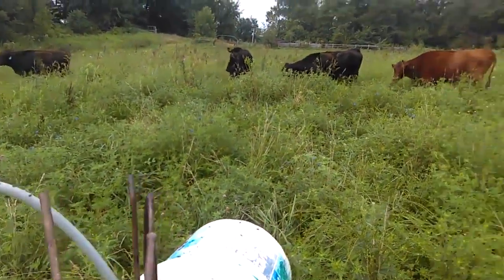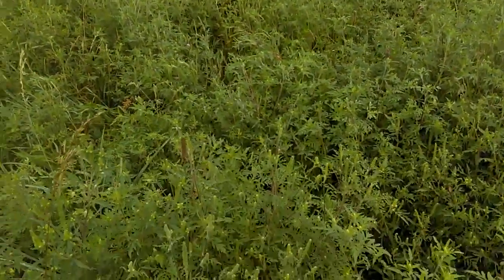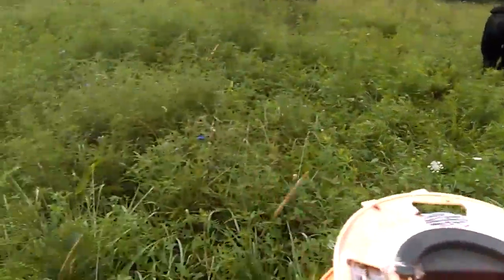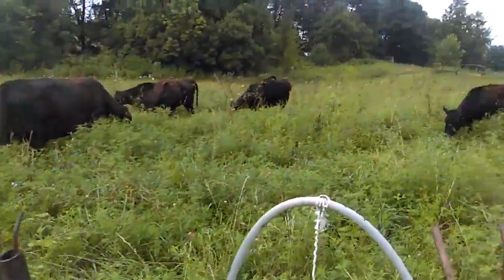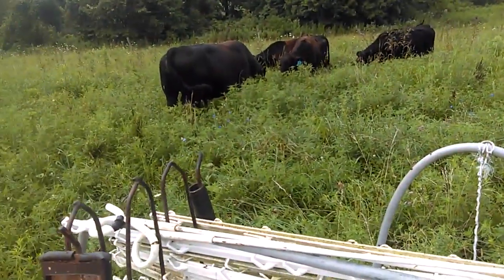Excited. You can kind of tell just by looking here at this pasture that it looks like complete crap. It's nothing but ragweed. There's some clover mixed in, if you look close. But for the most part, the ragweed has taken over. But that's all right. These girls got enough here to eat. I'm not going to worry about the ragweed right now.